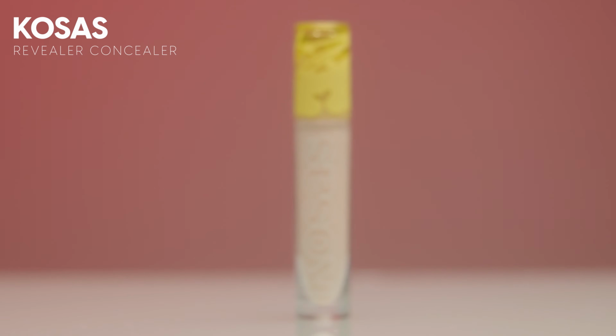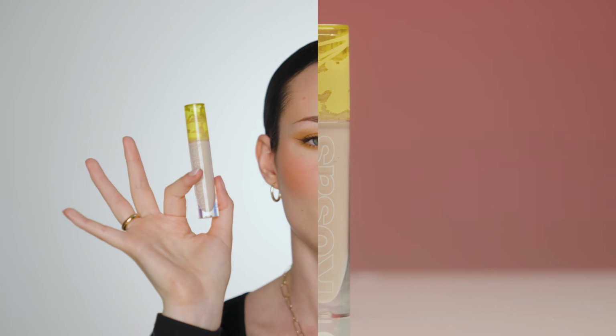I actually have another Kosas product to talk about. This is their Revela concealer in the shade 01. This one I used all up to the very last drop. I actually love this concealer. It's a clean product. Kosas altogether is a clean brand, and I really like almost all their products that I've tried. I really like this one because of the way it wears underneath my eyes.